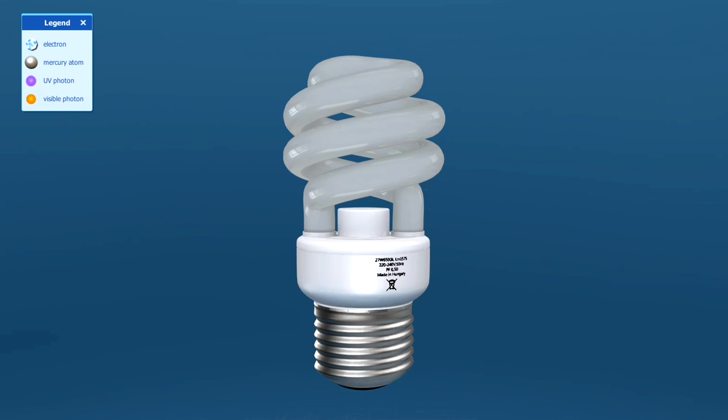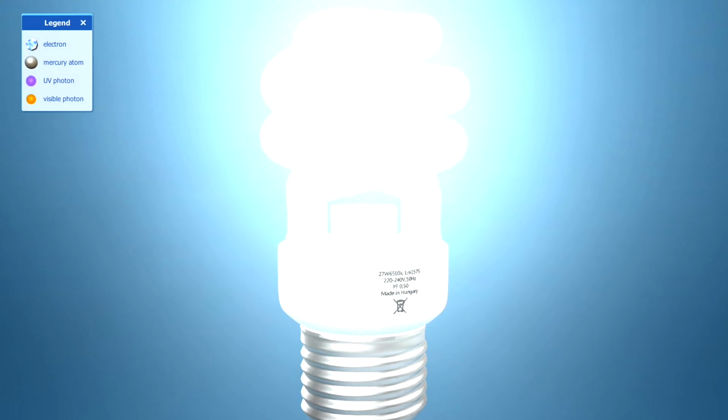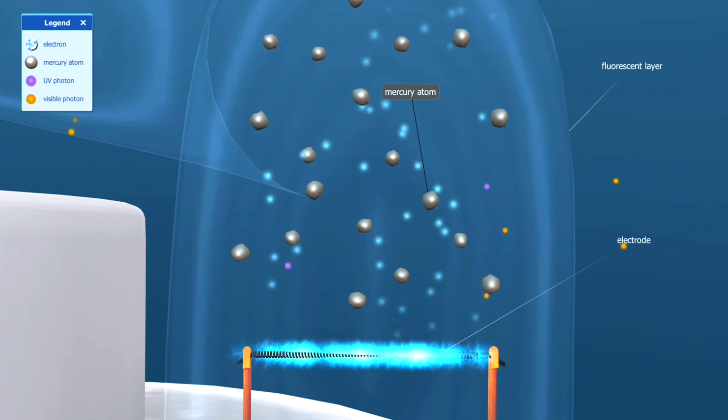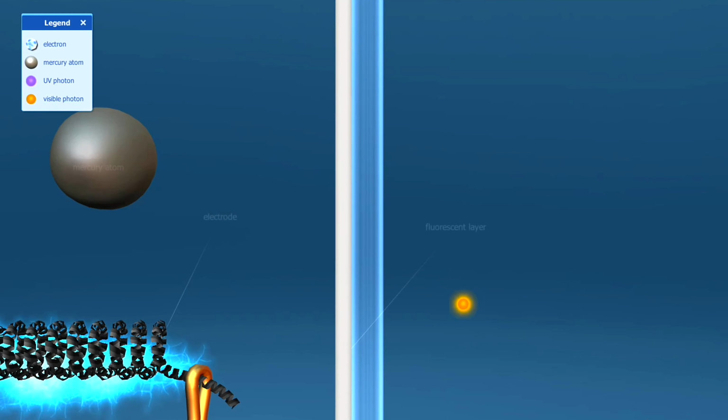In compact fluorescent bulbs, the electrodes emit electrons. The tube is filled with noble gases and mercury atoms. These are excited by the electrons and emit invisible shortwave UV photons. The inner wall of the tube is covered with a fluorescent coating, which absorbs UV photons and releases visible photons instead. Mercury atoms emit photons because the electrons excite them.